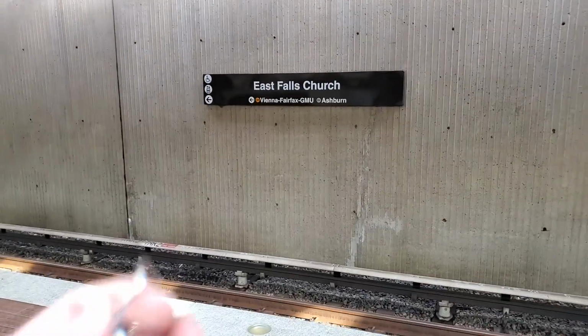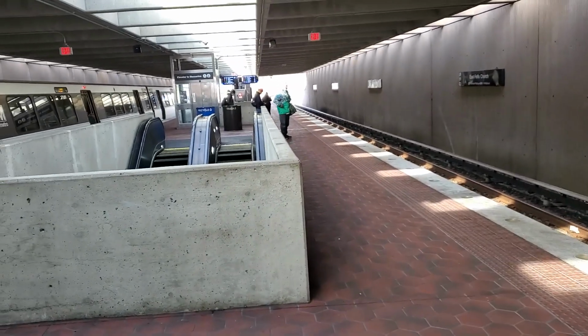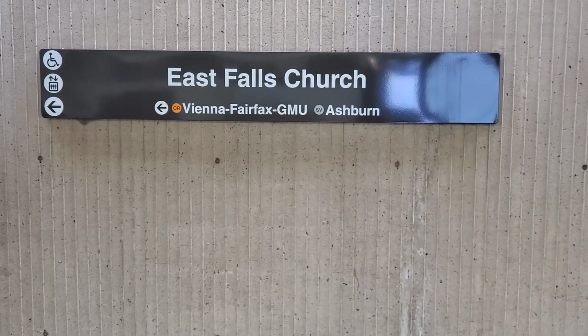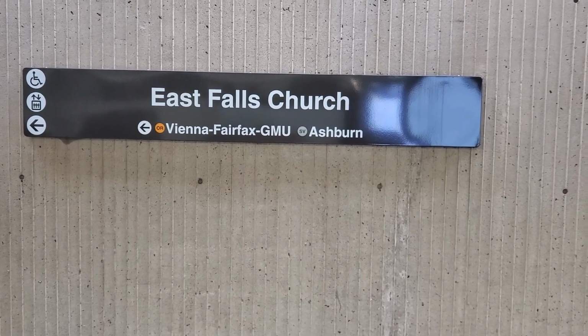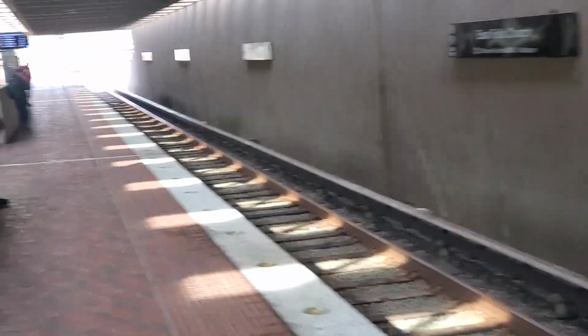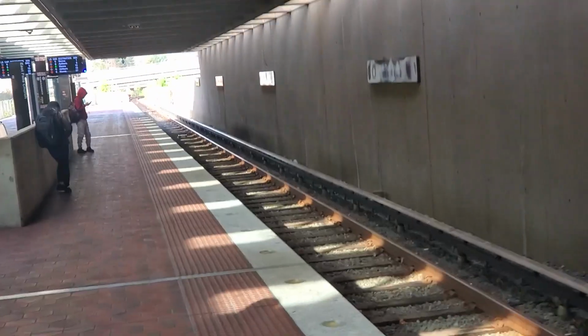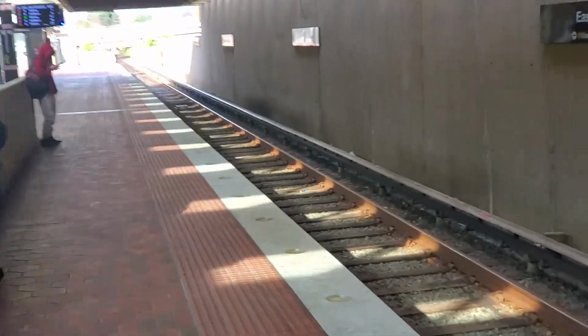Step back. Okay, East Falls Church. Station 12, and the end of the unique part of the Silver Line. This is the first multi-line stop on my journey. And, well, the first connection is going to be just perfect timing here, as there is an Orange Line to Vienna coming in 1 minute, which will start segment two.